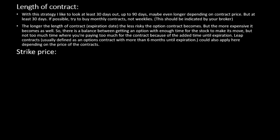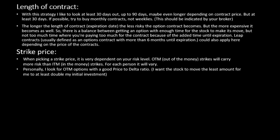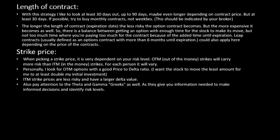Strike price choices will vary from person to person depending on their risk level. The further out of the money an option price is, the more risky it is. The further in the money an option price is, the less risky it is. What I am looking for personally when using this strategy is a good price to delta ratio. Basically, I want the stock to move as little as possible for me to at least double my investment. In the money strike prices are less risky and have a higher delta value, but they are more expensive as well. We should also pay attention to the other two Greeks we learned about, the gamma and the theta, as they both give you valuable information in order to make informed decisions and identify your risk level.